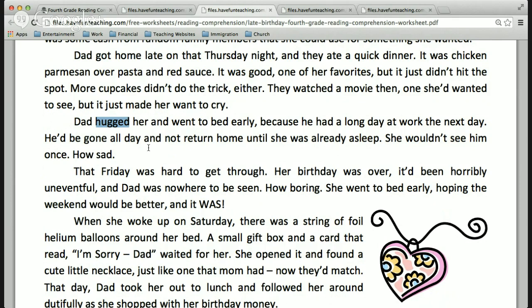This one we want to pronounce a D. Now, I would study the ED endings. We have three different sounds. We just went over two of them, a T sound and a D sound. There's a third one, which is ID. This one here, we do not pronounce the E. This is hugged.